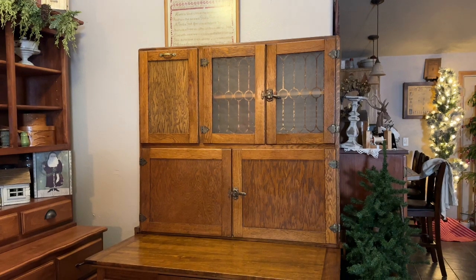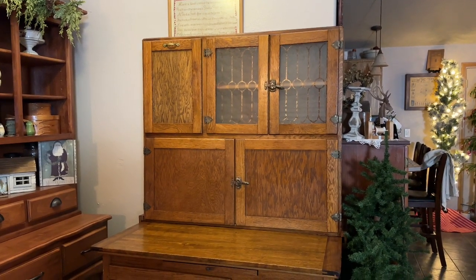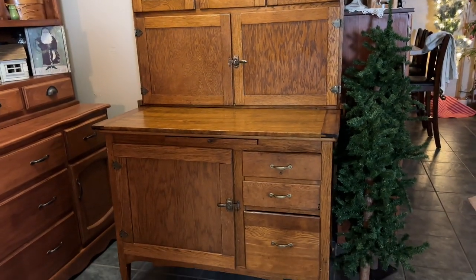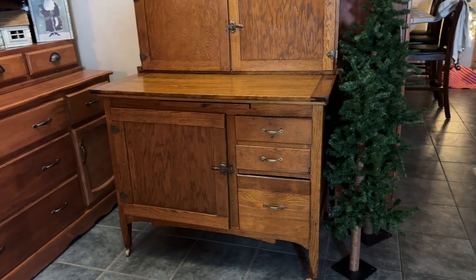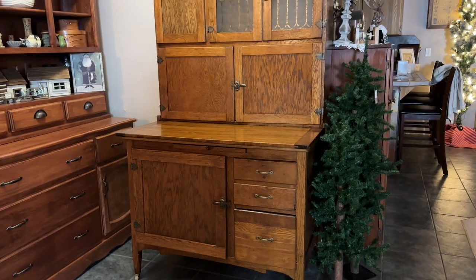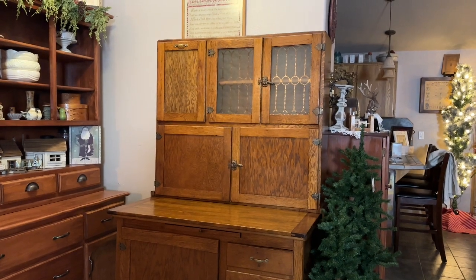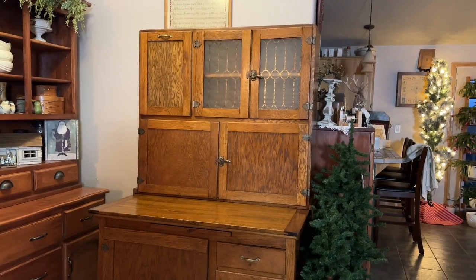If you thought I was excited about finding the punch bowl, that was nothing compared to today. I have been looking for a Hoosier cabinet since my early 20s. A friend of mine bought something similar, and she called it a kitchen queen. But I've looked at them ever since.